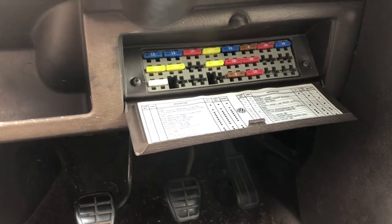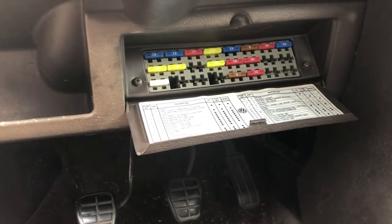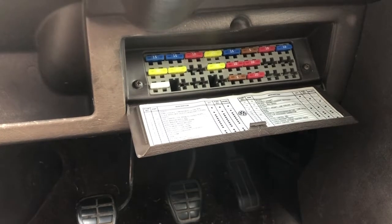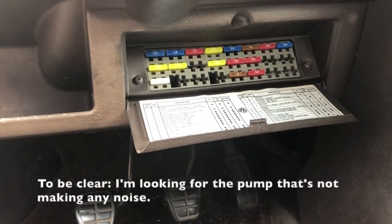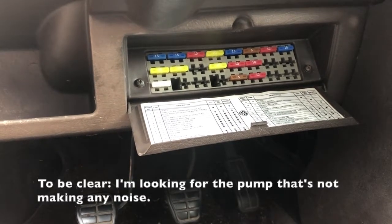Now, I turned the key and put my phone on record and put it close to each pump to see if I could tell which one it was. And I'll insert that footage here. Alright, this is the transfer pump in the fuel tank. And this is the main pump underneath.